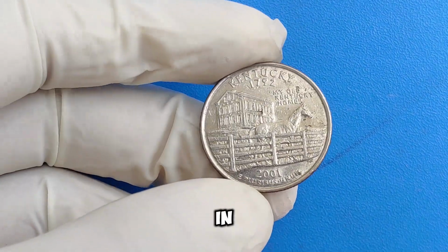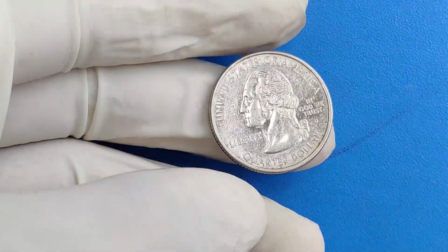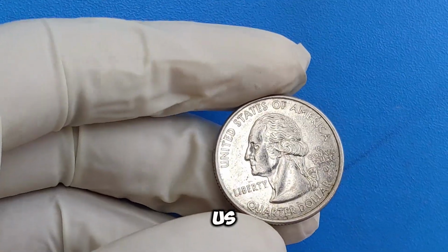The U.S. Mint was in the midst of producing the state quarters, one of the most popular coin series in U.S. history.